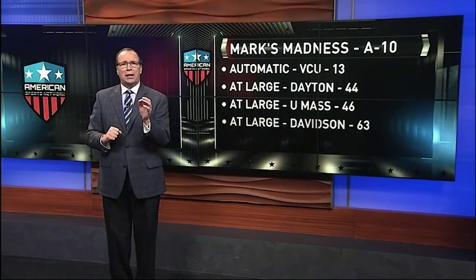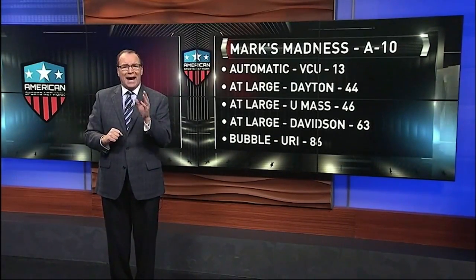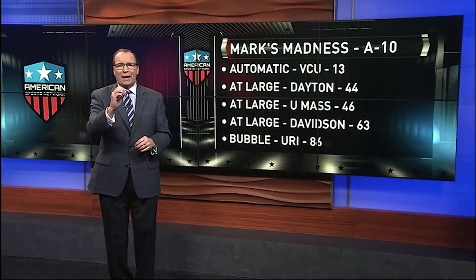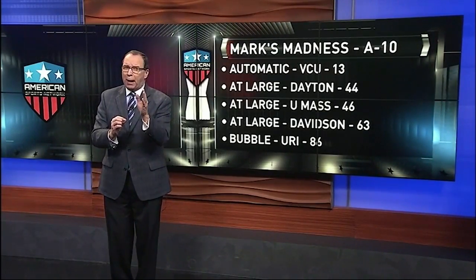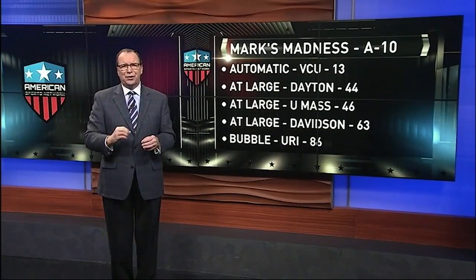Let's start with the Atlantic 10. The automatic bid right now we project to be VCU. They knocked off Tennessee, Northern Iowa, Oregon, and Cincinnati earlier this season. At large, the Dayton Flyers right now with a power ranking of 44. At large, UMass with a power ranking of 46. At large, Davidson, possibly a bubble team as well, with a power ranking of 63. And Rhode Island definitely on the bubble at 86.